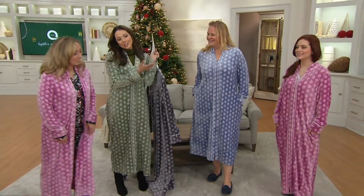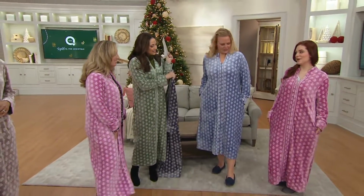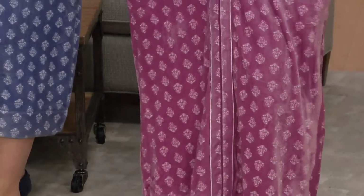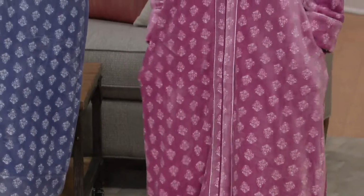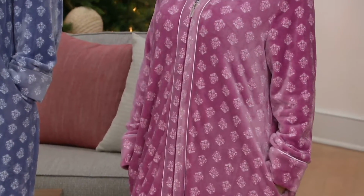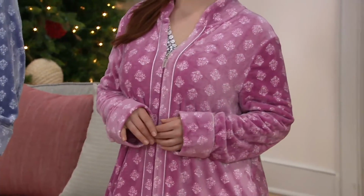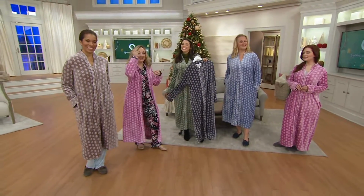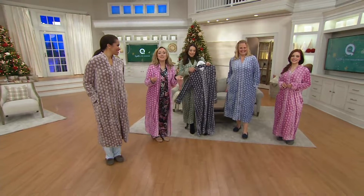I'm wondering, she's 5'2". What size are you wearing? Small. Okay. Looks so cute. And look on her, she's 5'2". It's not dragging on the floor. Yes, it's perfect. So it's great for petite gals. It's great for tall gals. But honestly, if you go to sleep at night and you wake up, which is all of us, you need a quality robe. Hopefully you get a nice minute.